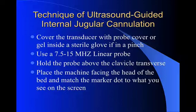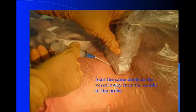So how do we use ultrasound to cannulate the internal jugular vein? First, we start by covering the transducer with a probe cover, or put gel inside a sterile glove if you're in a pinch. Use a high-frequency linear probe. Hold the probe above the clavicle in transverse orientation, and place the machine facing the head of the bed and match the marker dot to what you see on the screen. We start at the same depth as the vessel is deep, away from the middle of the probe, in order to see the vessel being cannulated under the ultrasound screen.